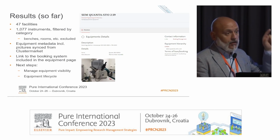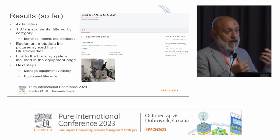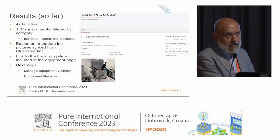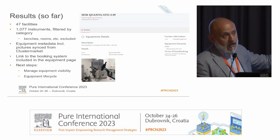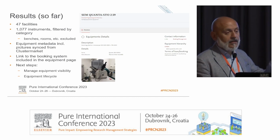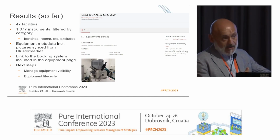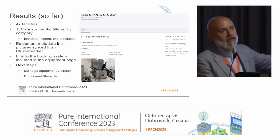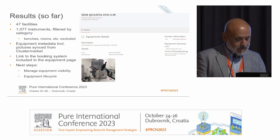So with that link, you can just click and you will be taken straight to the equipment booking page for that piece of equipment. If you're a TUE researcher, then you already have an account in Clustermarket and you can just go ahead and book your time on the instrument. If you are an external user, there's a link in Clustermarket that will generate a request to get access to the lab, essentially. That will be routed to the lab manager, and the lab manager will deal with that request, rather than having to find the email or the telephone number and then send emails to the lab manager. This is integrated in the system.